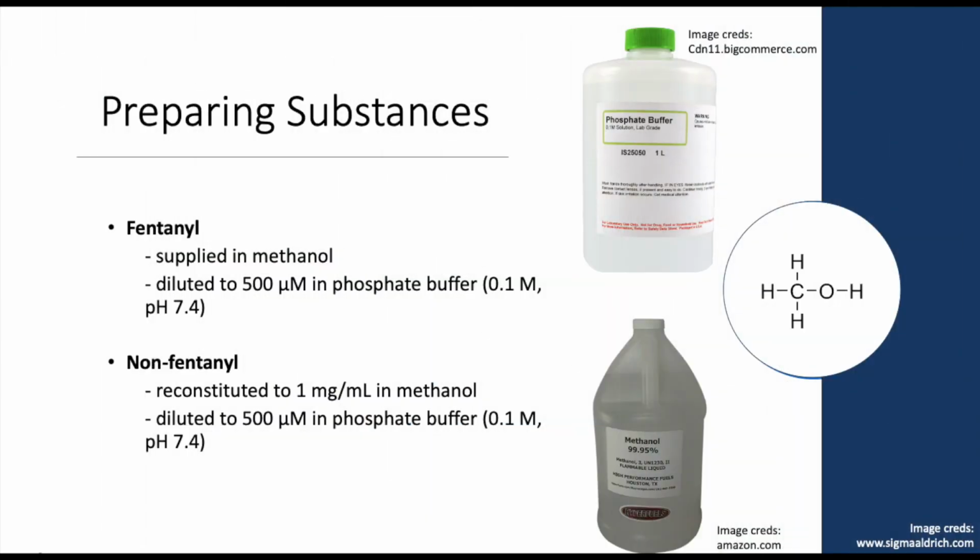Before separating them, the fentanyl and non-fentanyl were prepared. They were each supplied in methanol, the simplest alcohol, that is used as a solvent and consists of a methyl group linked to a hydroxyl group, as you can see in the diagram of its structure here. The fentanyl was diluted, or weakened in force, to 500 micromolarity. This is a unit of measurement that we might not have seen before. It measures molar concentration, or the moles of solute per liter of solution. In this case, there are 1 million micromolarity in a molarity. So there are 500 million moles of fentanyl per liter of the phosphate buffer and fentanyl solution.